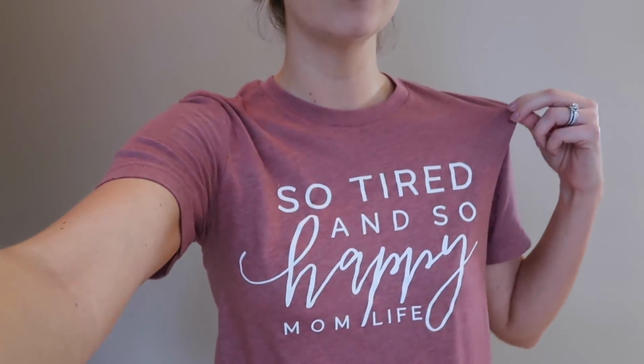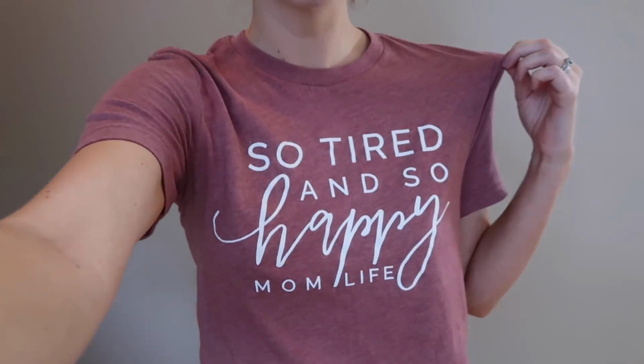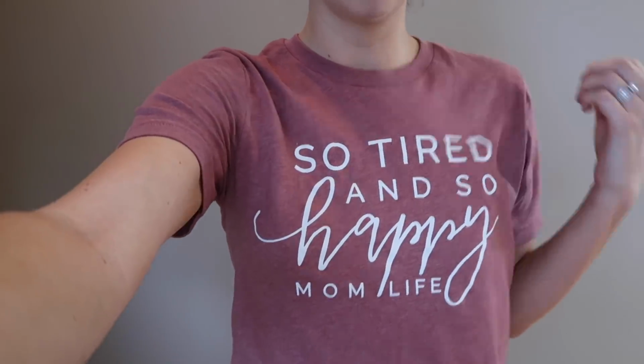They have cute mama t-shirts. This one says, so tired and so happy, mom life, which is so true. If you're a mom, you know. They have some of the cutest mom shirts, but if you are not a mom, they also have really cute fall shirts, Halloween shirts. So they are on Etsy, and I will link to them down below, but I'm also gonna go get the other shirts that I have and show you.